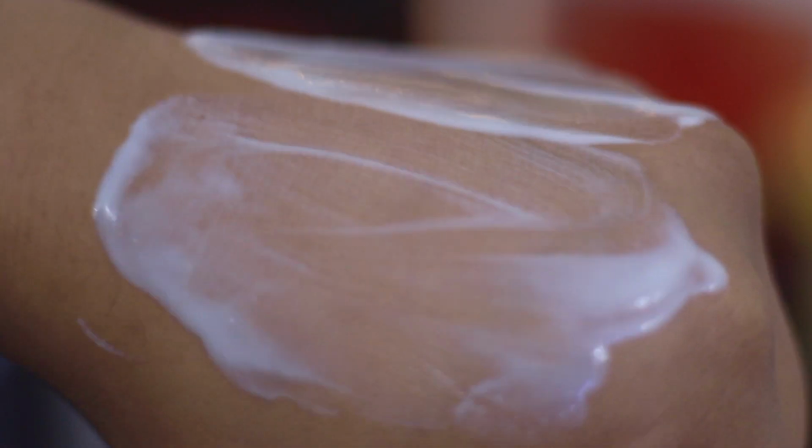It doesn't feel like sunscreen at all. It feels like a serum. I will show you the consistency of a serum I have. It has exactly the same consistency as that serum and I love it. Now I'm not going to blabber more about it.